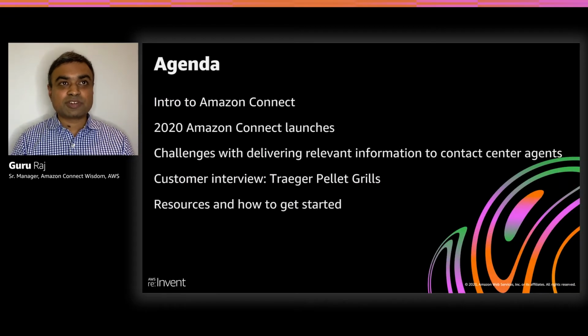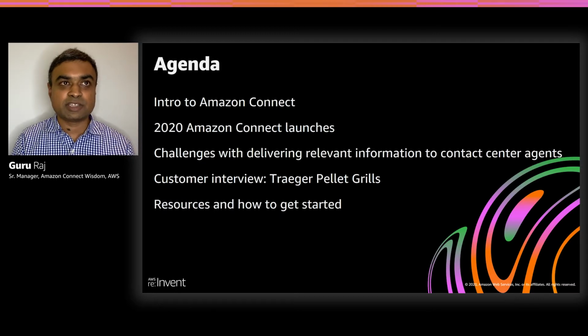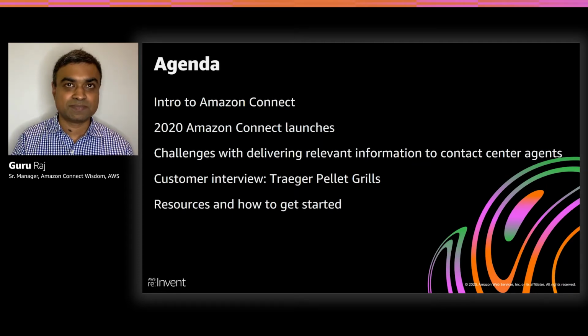We'll begin with a brief introduction to Amazon Connect. Then we'll discuss common challenges confronting agents, particularly those that are new to the contact center and trying to find the information they need to solve customer problems. We'll see how Amazon Connect Wisdom cuts through these challenges using machine learning-powered search and how it improves productivity by providing agents automatic real-time recommendations. Then I'll turn it over to Lizzie to describe how these features are benefiting Traeger's agents.